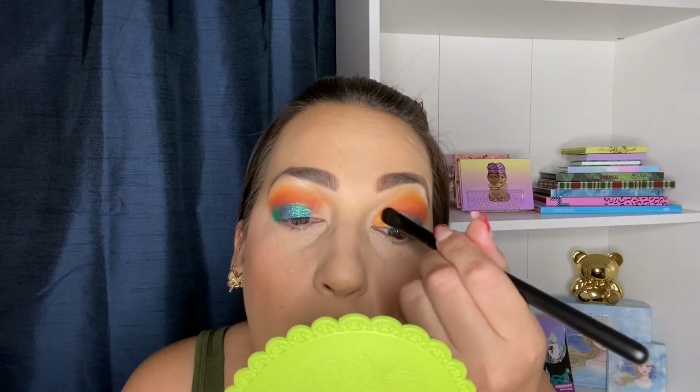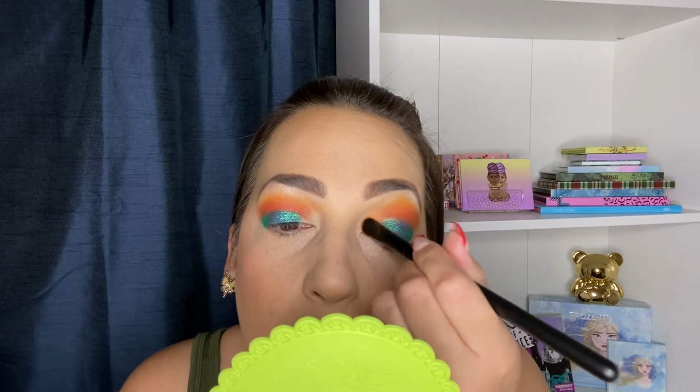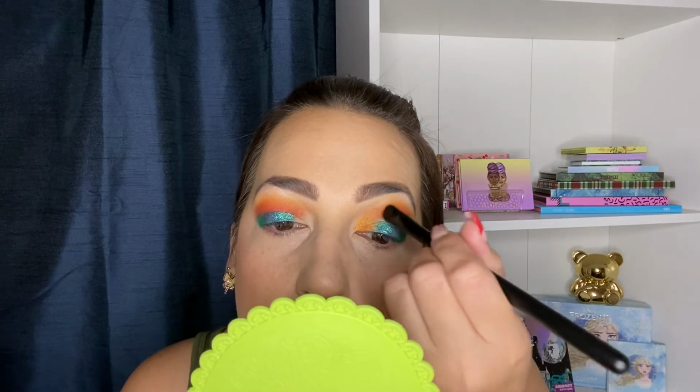I hope it doesn't disappoint. Oh, that is pretty. But it's kind of hard to pick up. So let me just dig into the pan. Okay, I just had to press a little bit harder in there. Oh, that is so pretty. Gorgeous. Look how pretty that looks. I love these colors together. They look amazing. Wow. So effortless too.